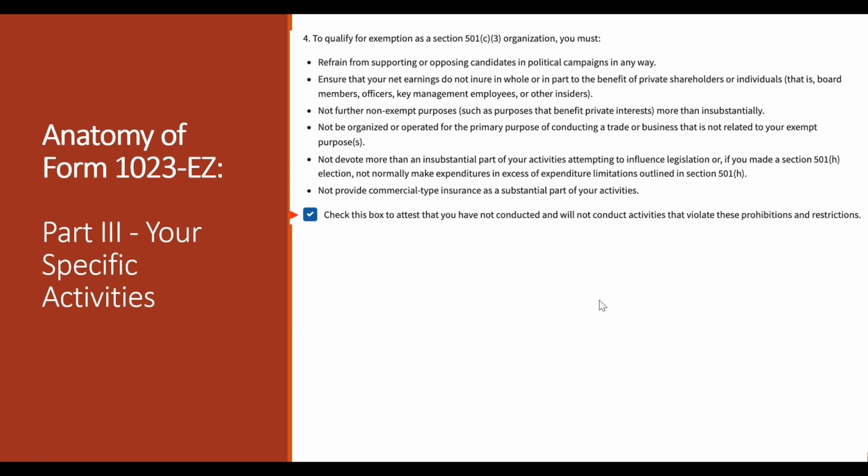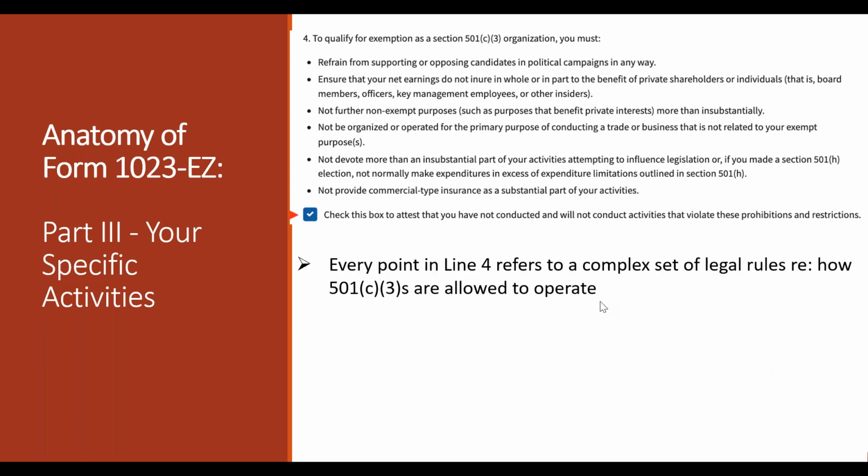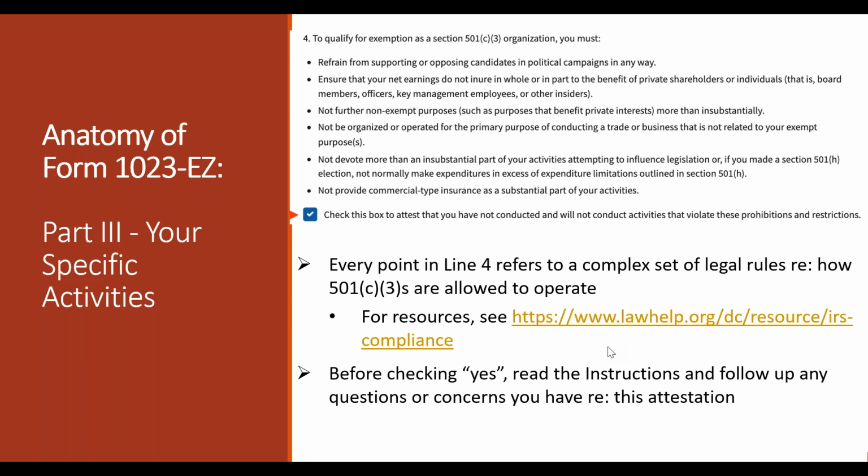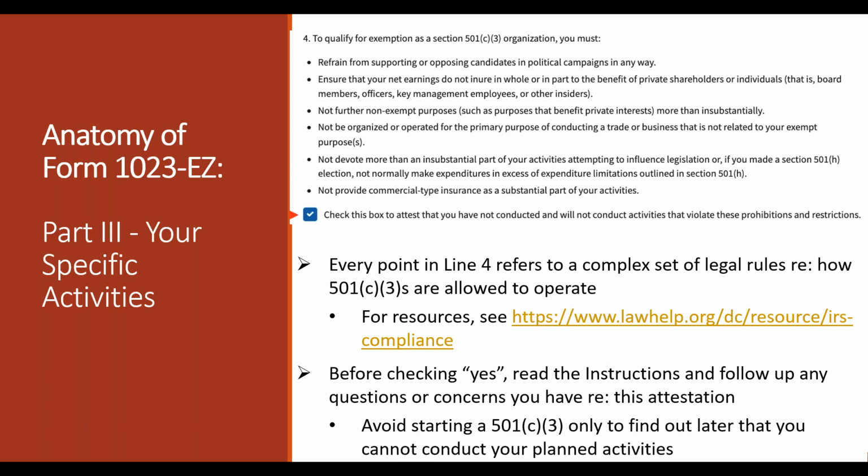I think my biggest tip here for this question is A, look at the instructions. The instructions are going to provide you with more information, and then B, consult our resource library to understand more what these are talking about. Like that limitation on the amount of lobbying that you can do, really, really complicated. Okay, so if you do think that you're going to be doing some lobbying, educate yourself a little bit, reach out, ask some questions before you check yes on the box. We don't want you checking yes and starting an organization just to find out down the line that you can't do the kinds of activities that you really wanted to do.